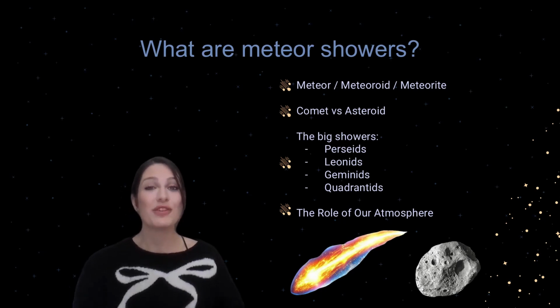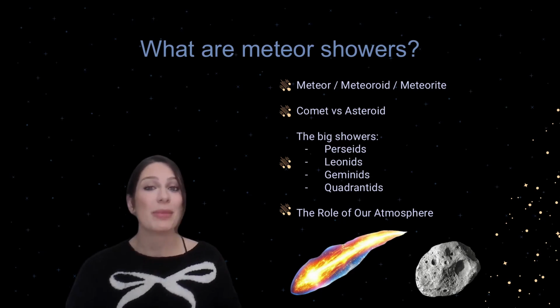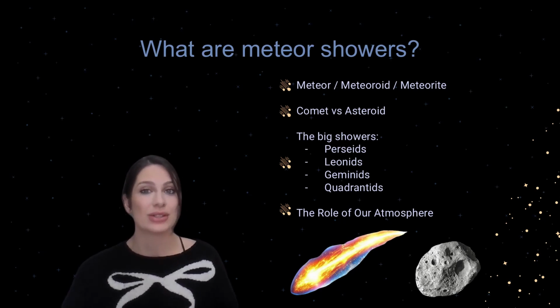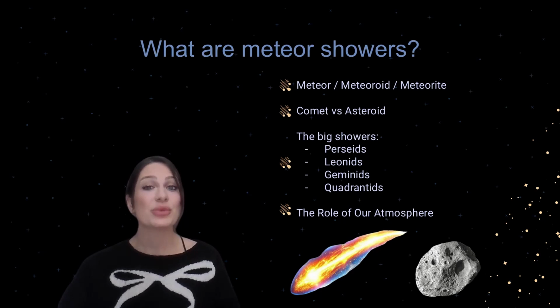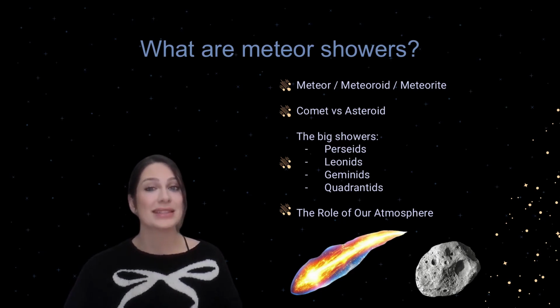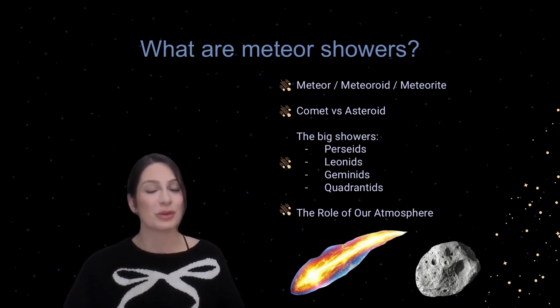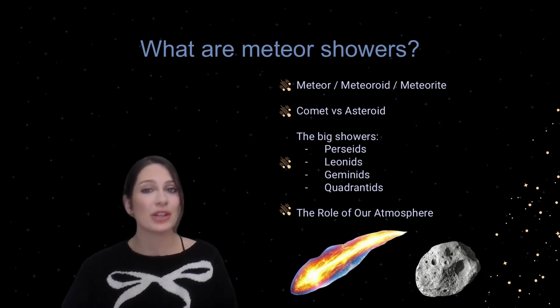First, we have the Perseids, which happen every August and are known to be the brightest and most consistent meteor showers. The Perseids are caused by debris from the comet Swift-Tuttle. This is one of the most popular showers of the year since it occurs in the summer, which makes viewing conditions great. The nights are longer, the skies are clearer, and it's a lot more comfortable to sit outside all night when it's summer. The Leonids happen every November.